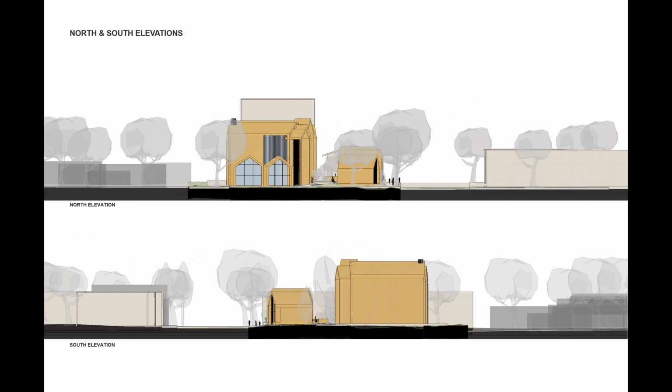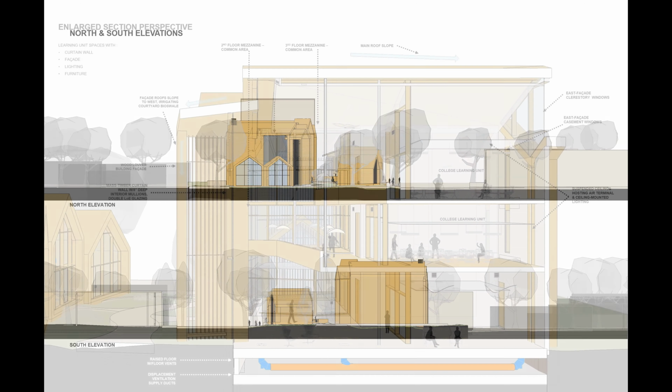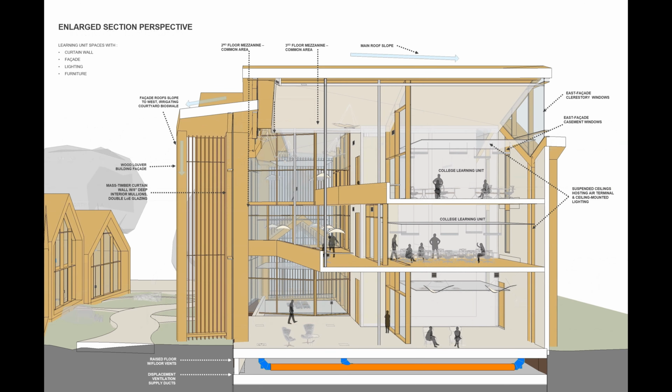The view into the main building from the street and the courtyard is intended to reveal a dynamic composition of circulation, open space, and multi-use space that is both functional and fun to navigate. The site and buildings are composed in order to create dynamic and maximum circulation. This enlarged section shows the open atrium concept's interaction with the enclosed learning units, as well as the integration of the structure and systems, including the solar shading system, the daylighting strategies, and the natural ventilation.